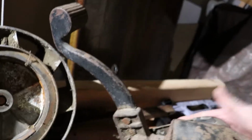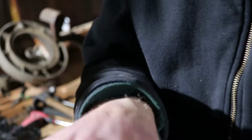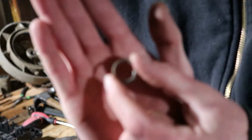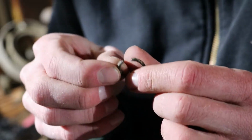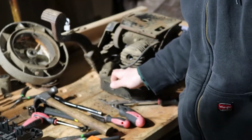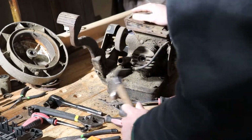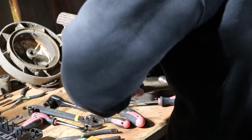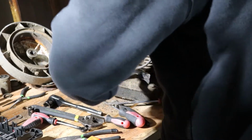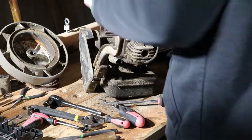So I guess next step, I really want to get this back plate off here so I can get the kickstand off. That's the next step. Alright everybody, we're back. I bashed my hand. That little C-clip, I couldn't tell it was a C-clip because it was so dirty. It goes right in there on that guy. So now I'm going to get it out, hopefully.